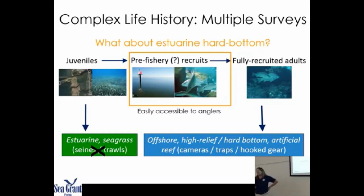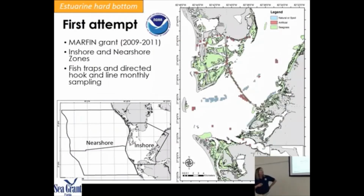But our first attempt was actually several years ago. We had a MARFIN grant from NOAA, and we wanted to look at estuarine hard bottom and nearshore hard bottom. We had two zones. Lower Tampa Bay was our inshore zone, and then the nearshore zone extended out to 20 nautical miles. This was our sampling universe back then. It was kind of cobbled together based on charts, literature, and areas that we knew there was spoil habitat. So it wasn't real specific, but we thought we had a good idea of where these habitats were.